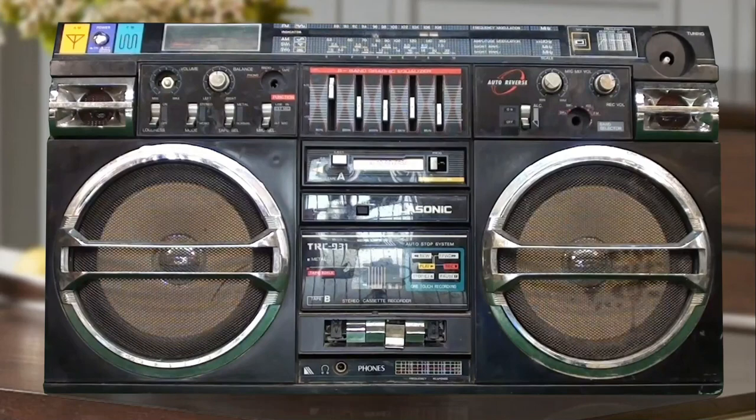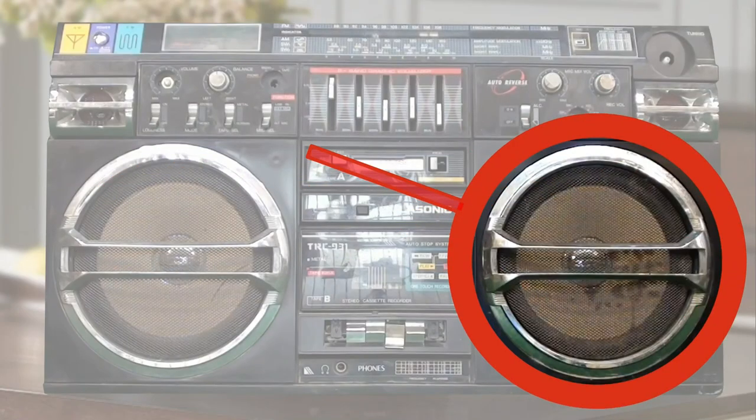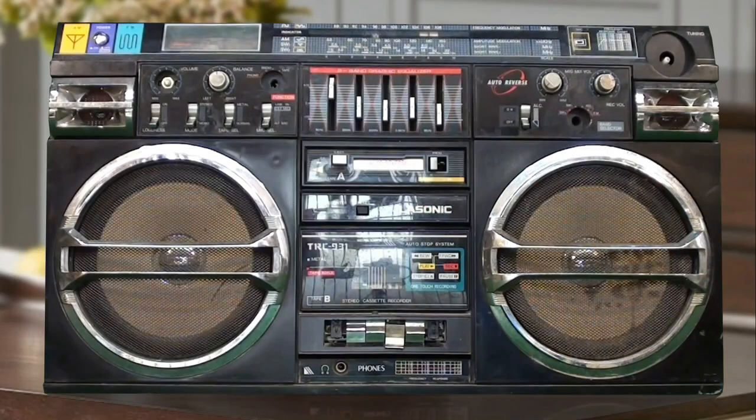With the information that Robert provided, I decided that this needs to be the very first repair for the free repair shop. It's an iconic boombox. Looks like there's a couple of knobs missing. There's something going on funky with the speaker. It should be pretty easy to repair. I mean, what can go wrong, right?